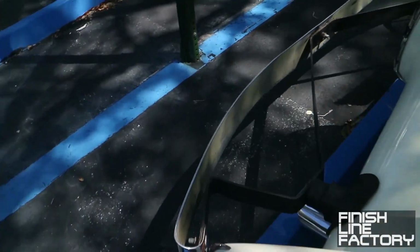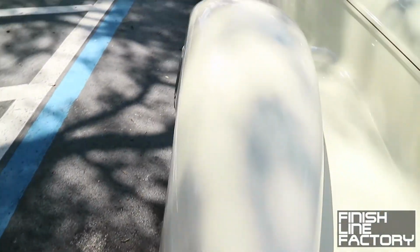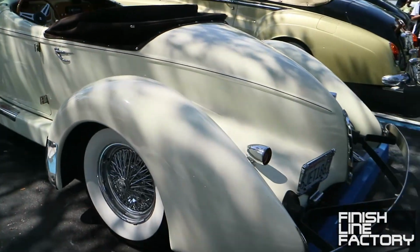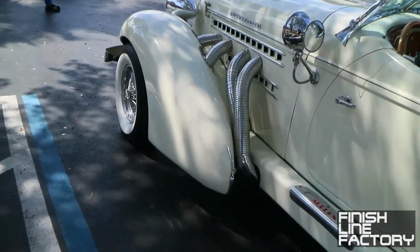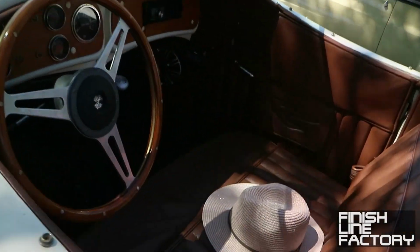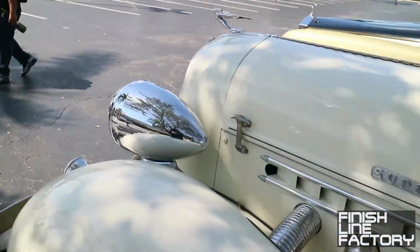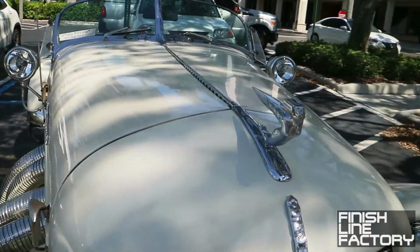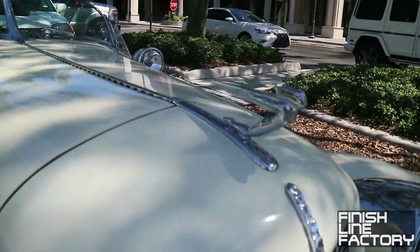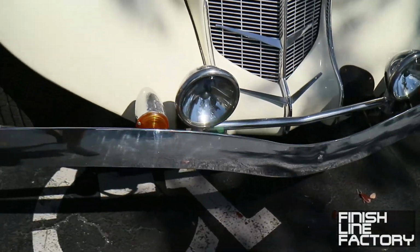Not familiar. Look at this big bumper here. Looks like an airplane or something. Probably from like the 50s or something with that styling. Oh, the hat's a nice touch. I'm not familiar with this model. This kind of looks like a Spirit of Ecstasy right here. I'm not sure. Yeah, I'll try to find the owner and I'll ask about it.